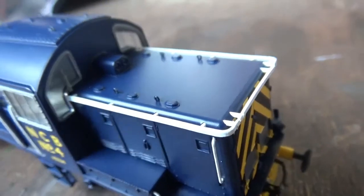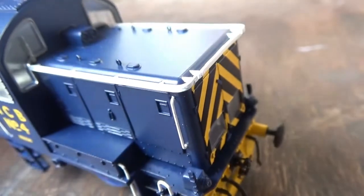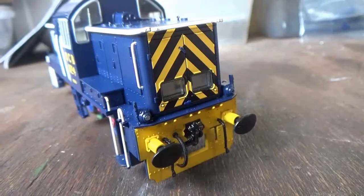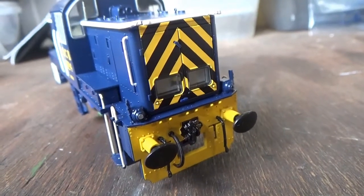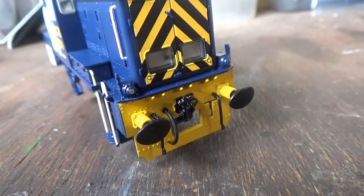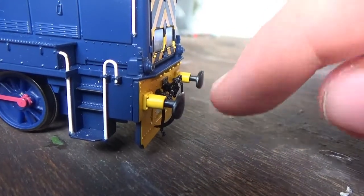Again on this end of the loco, more of those separately fitted details on top of the loco, just here and here as well, as well as a separately fitted handrail painted white, just like the other handrail on the top of the loco. The other end of the loco has exactly the same detail as on the other end. The headcode boxes, hazard warning stripes, lamp irons, lights, and rivet detail, as well as the screw link coupling and pre-fitted vacuum pipes. And of course, just like the other end, this end has sprung buffers.